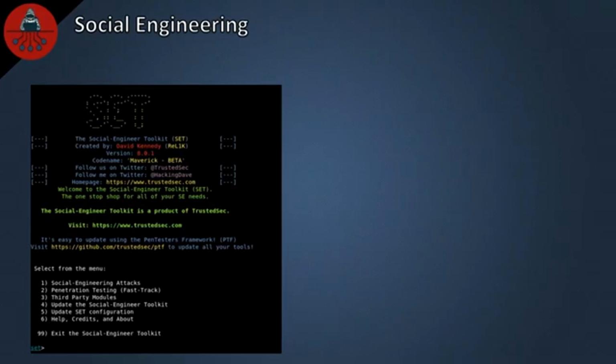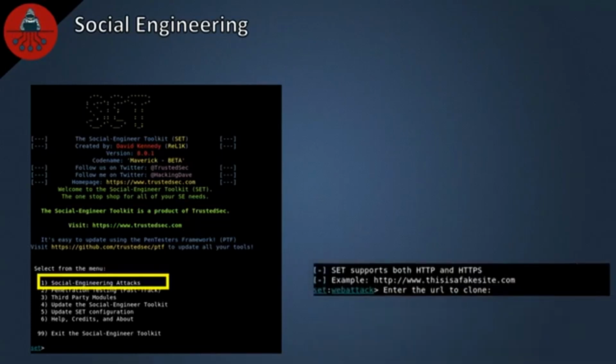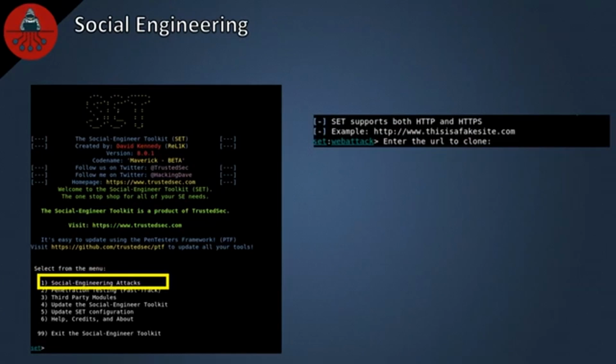So what we're going to do here is select down here, social engineering attack. And what it's going to ask us is, what website would you like to clone? So in this social engineering attack, we're going to clone a website. Now, as we go through this, I'm going to use an example. And with all my examples, always try to relate this to your business and how this would impact you. So in this example, we're going to just clone gmail.com.